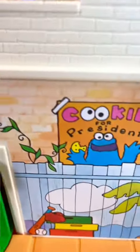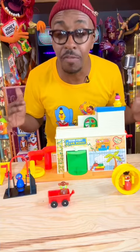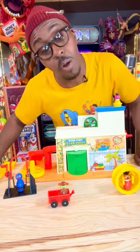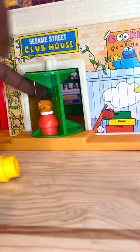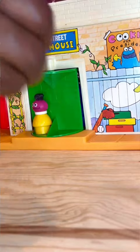You have the tire swing. Got Cookie Monster loving cookies. And Bert loves pigeons. Why does Bert keep loving on these pigeons, man? Come on, Bert. And at the end of the day, they all go through their green back door and it takes them back into the clubhouse.